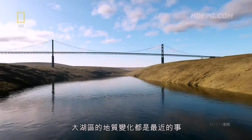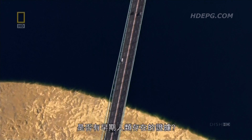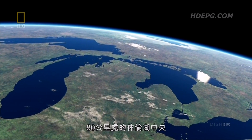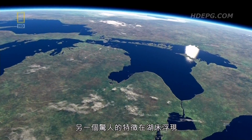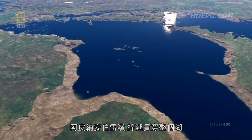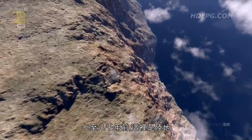The geology of the Great Lakes is so recent that these events could have occurred when humans lived in North America. Is there any evidence of early man's presence at the time of low water levels? The answer may lie 80 kilometers to the southwest of Tobermory, in the middle of Lake Huron. Another striking feature rises off the lake bed when we drain the second largest of the Great Lakes. The Alpena Amberley Ridge. It extends across the entire lake. 7,000 to 8,000 years ago, it was dry land.